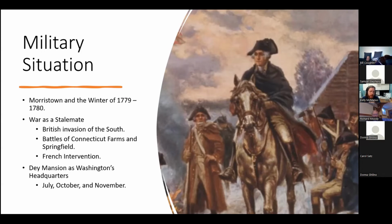Washington is aware in early 1780 that the French will be arriving sometime in the summer, and he thinks that together they will have enough force to be able to do that. So he's kind of putting all of his eggs in one basket for this. So that begs the question, what's happening in July, October, November of 1780?